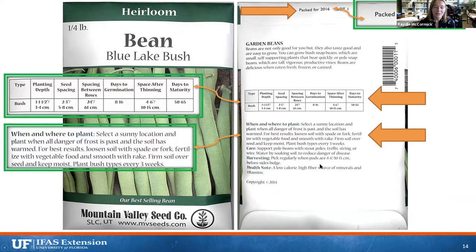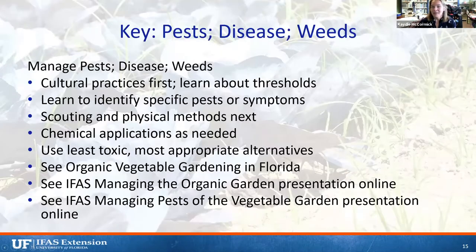In Florida, oftentimes the where and when to plant is a little bit different compared to what the seed actually says. Then pests and diseases and weeds. So we live in Florida and there are pests, diseases, and weeds here all the time. I don't think they ever really slow down much. So make sure that you're taking care of your plants really well. If you only have one or two aphids or one or two caterpillars in your garden, maybe just squish them. Learn about what the threshold is for when you actually need to treat with something.